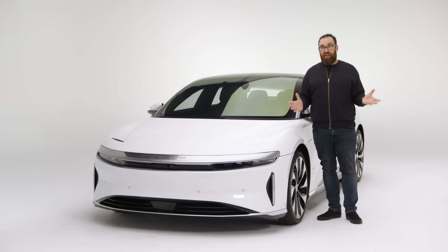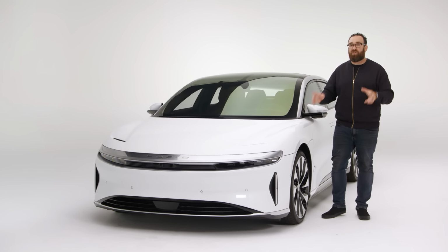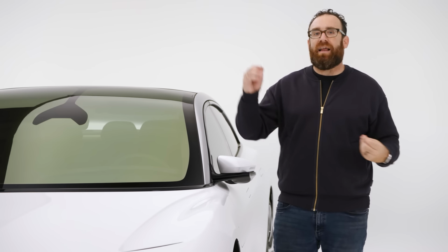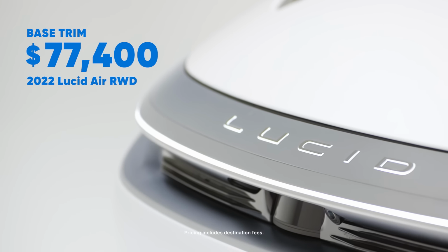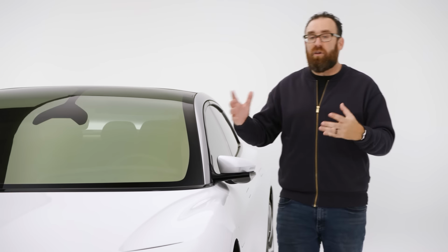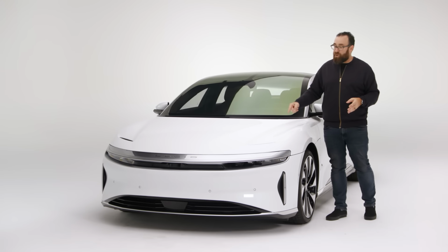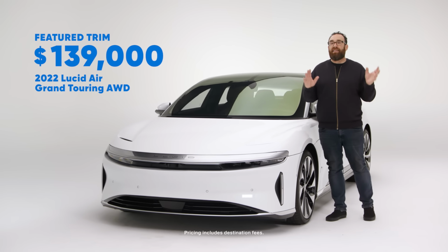How much? A lot. Kinda. There is a base model of this car. It's called the Air Pure. It's got one less motor, makes less power, it has less range, but you can get into it for $77,400, which is still a lot of money, but it's kind of priced like a regular luxury car. This one, next to me, the Air Grand Touring, is $139,000.